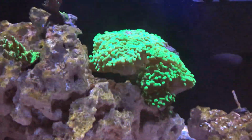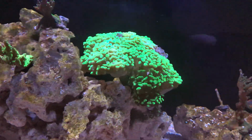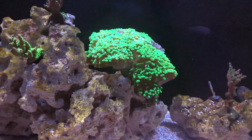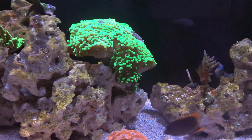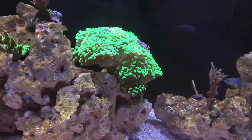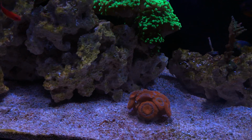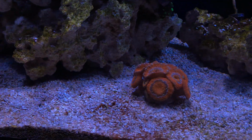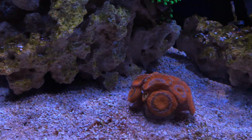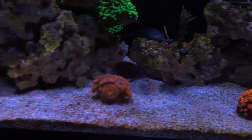My hammer is actually growing like crazy. This is actually my oldest coral that I have. It was in the grow out tank when I picked it up. I haphazardly picked it up, and a good chunk of it broke off, and I actually have that in my other tank. These acans have been in here for a while. I'm not sure if I'm going to keep them there. We'll see. I'm not really feeling them. So much orange, so close together, it almost looks a little too redundant for me.